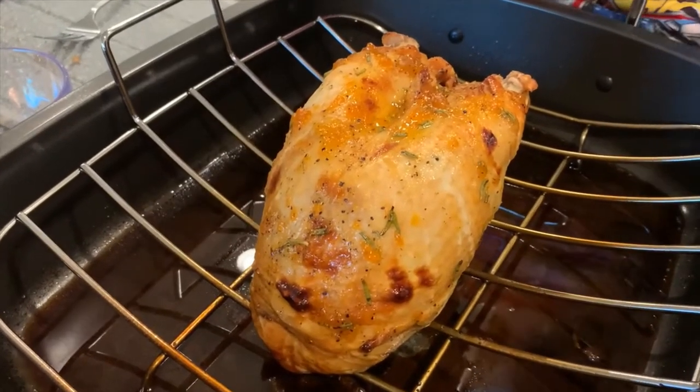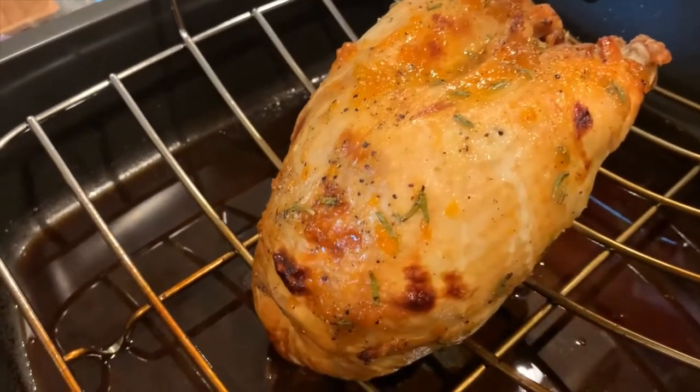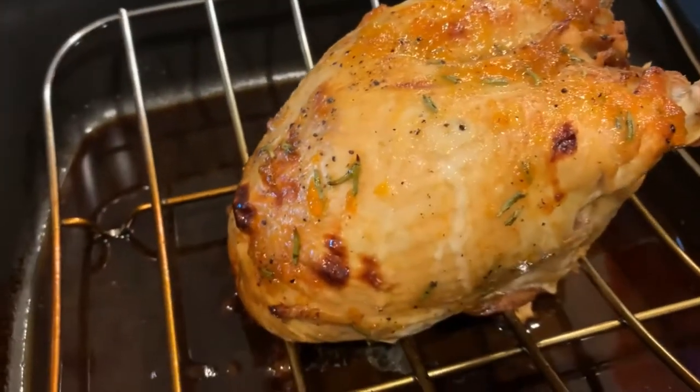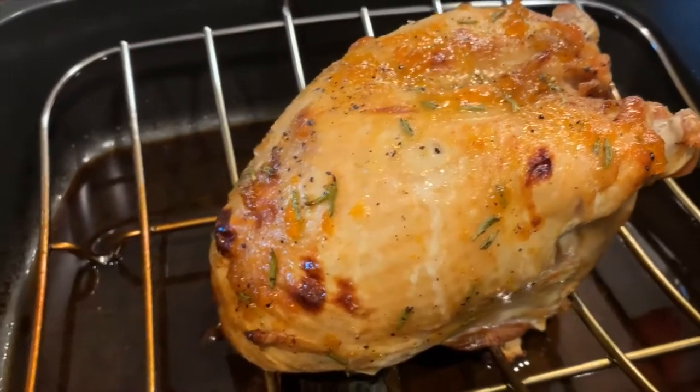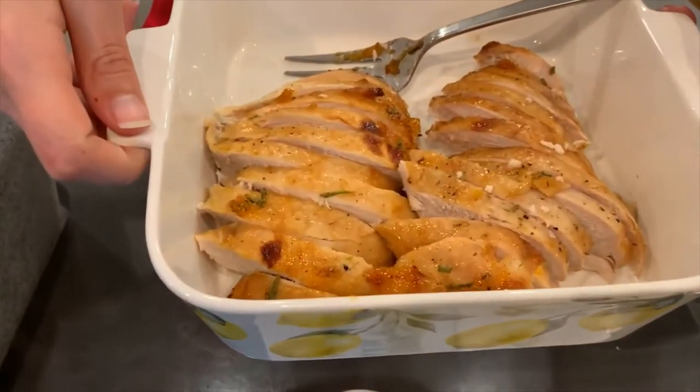Amigos, to supplement our Thanksgiving meal from Boston Market, which came with ham, I decided to make a turkey breast, and I'm so excited I had to show you. It's rosemary apricot glazed. Mmm. So I've sliced it up. It's an apricot glazed turkey.